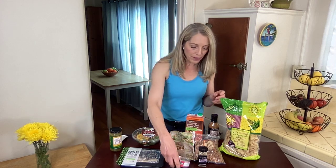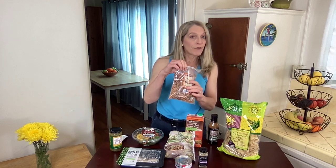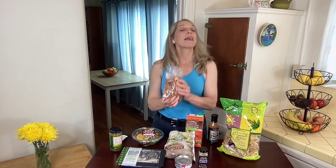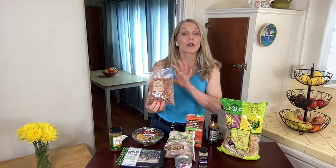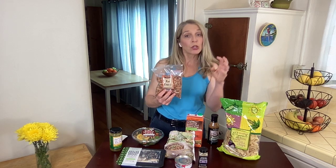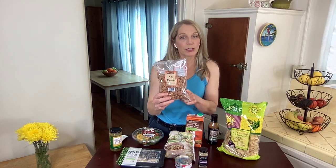All right, so another great form of protein is nuts, and especially if you're looking for a vegetarian source of protein. Now, you can get roasted or raw. They're both great. They're crunchy. They taste good. And you just want to make sure you look for unsalted, okay? Because if you get the salted, even if it says like low in sodium, that sodium does add up. So getting the unsalted is a really good idea.